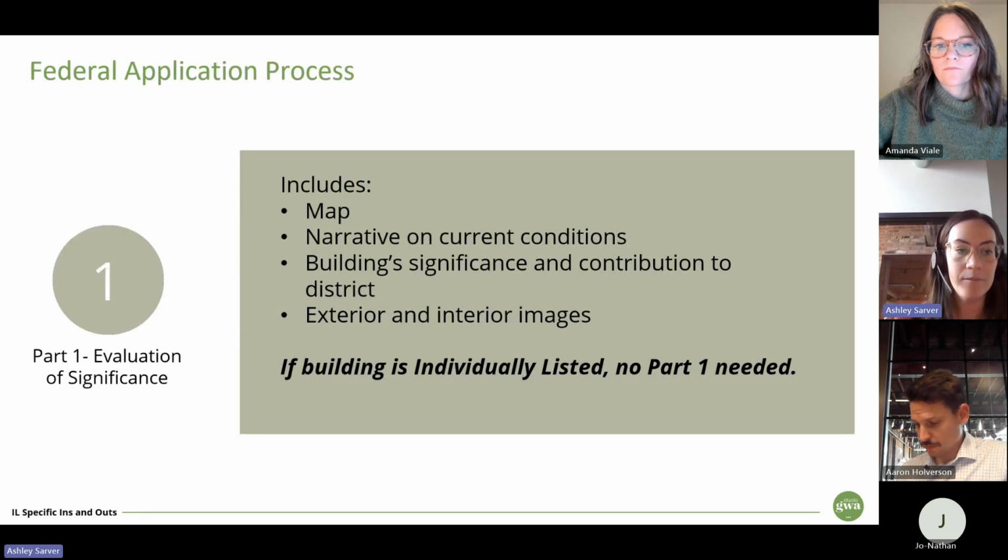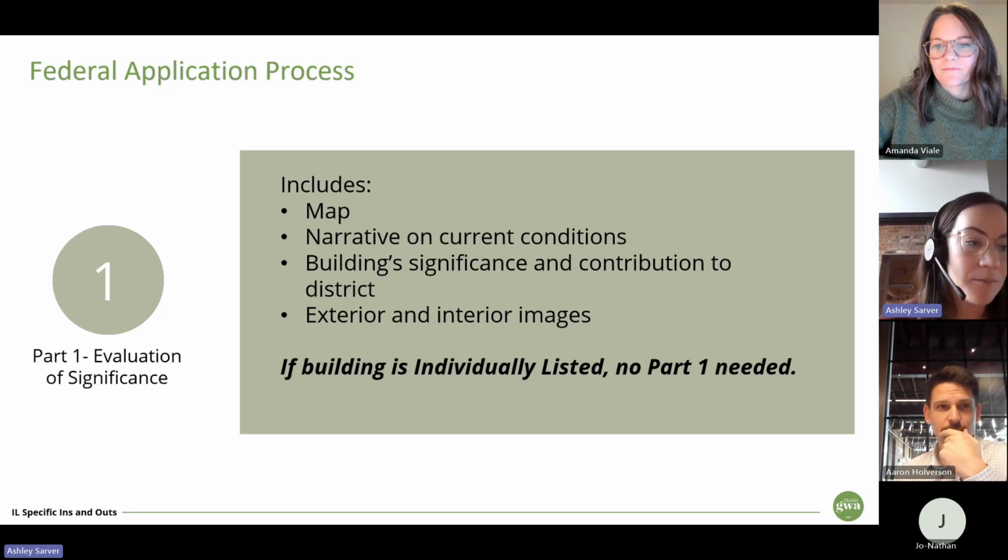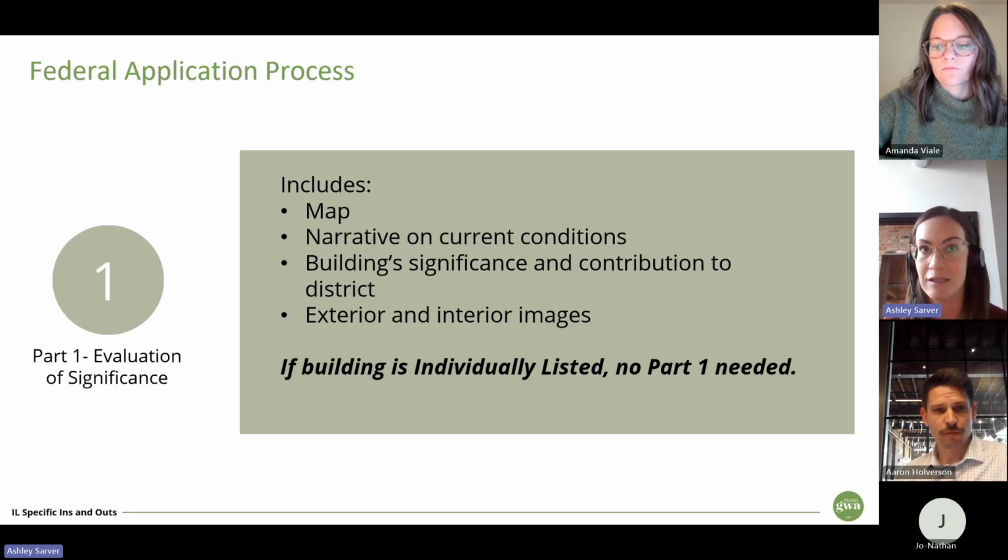So the Part 1 is really at the beginning of the project. This is before you've started any work. You tap your friendly historic tax credit consultant to say, hey, can you help me with this? And that's something we could do on your behalf, or anyone else. So the Part 1 is the evaluation of significance. It's really a fairly simple form. We're submitting a map of where the building is, a narrative on the current conditions of the building. We're also outlining the building's significance and its contribution to the district.